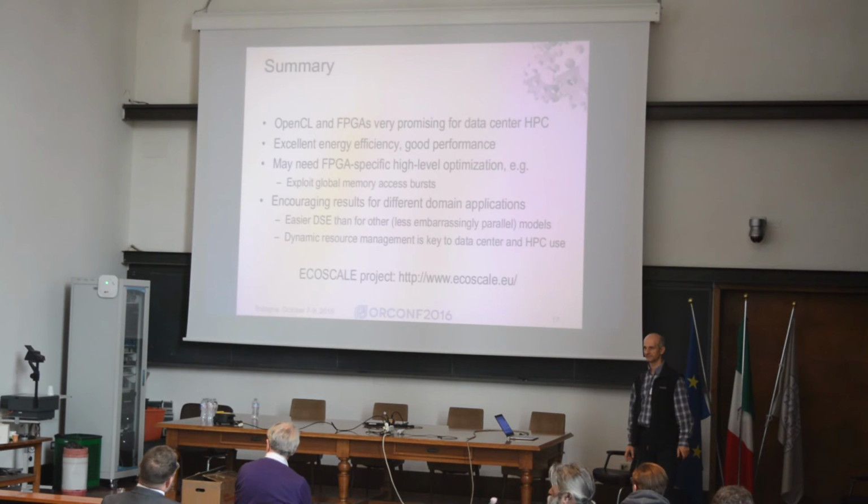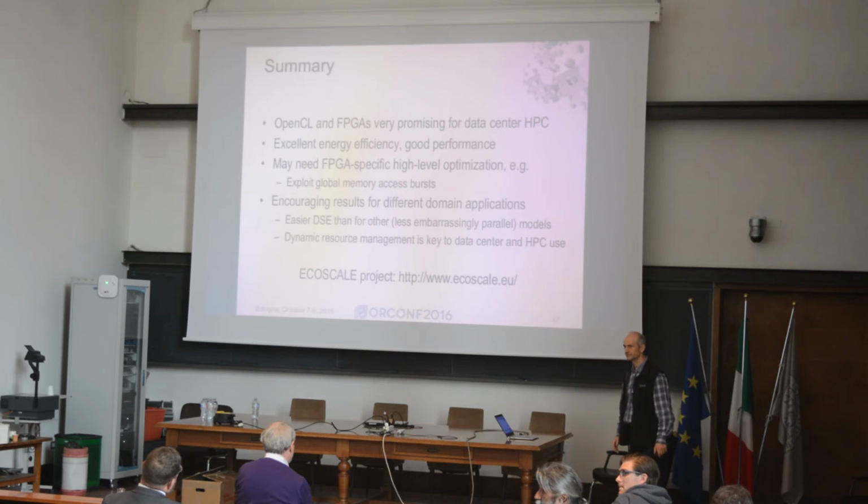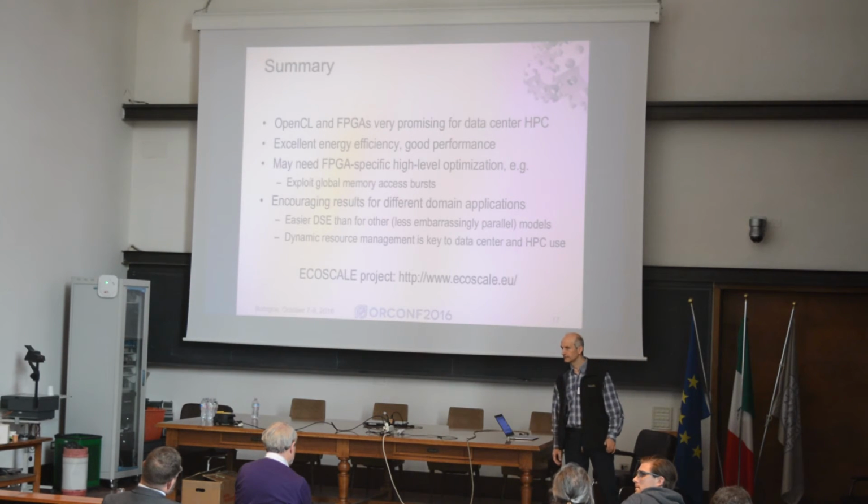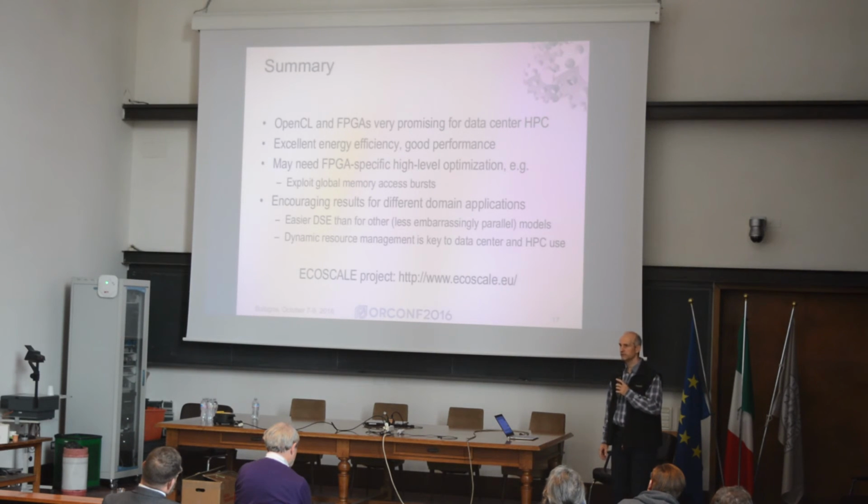So OpenCL is theoretically a standard. Have you tried running the same kernels on Altera devices as well as Xilinx? You've done some benchmarking of your kernels on Xilinx devices. Have you also tried running the same kernels on Altera devices? Yes, basically we need to make very few changes, if any, to OpenCL. Okay.